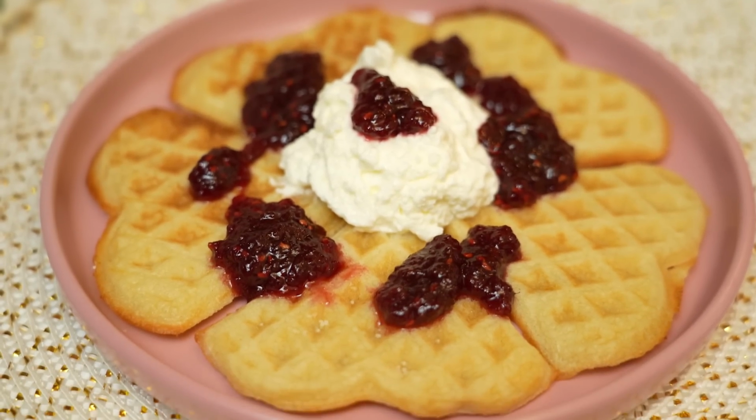I hope you like it. She's the best co-host. The little heart-shaped waffles, these are so Swedish to me, and they're so cute with cream and lingonberry jam. The theme is obviously lingonberry jam in this episode. Everything has it.